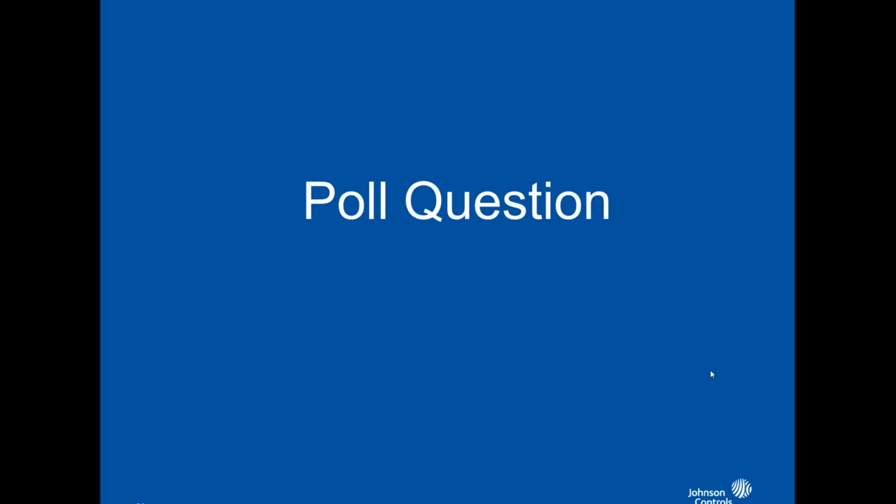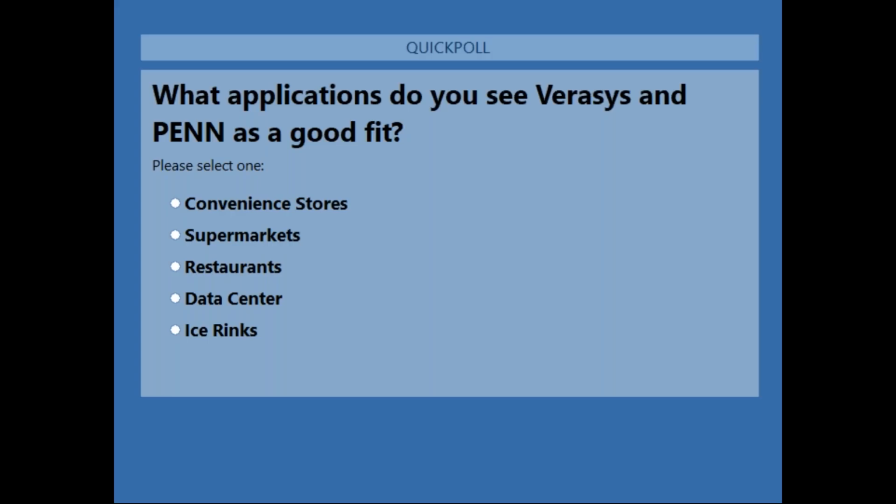And with that, we'll just ask another quick question, just to get an idea after you've heard a little bit about the two solutions together. What type of opportunities do you see the PENN and the Verasys being successful as a combined solution in? So we'll give you about 30 seconds and then share those results with the group.